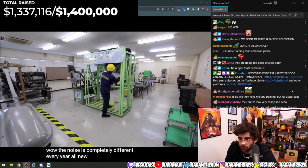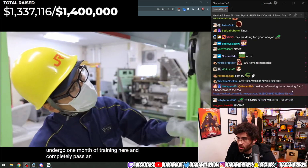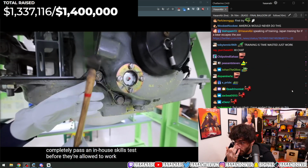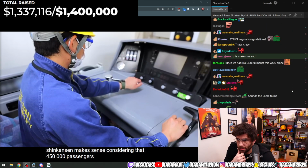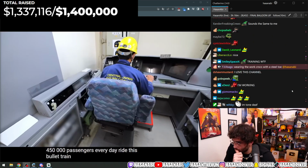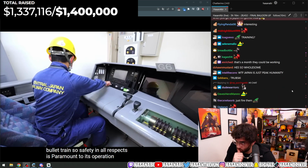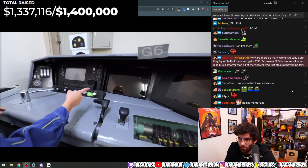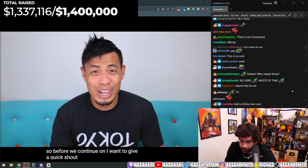Every year, all new hired workers must undergo 1 month of training here and completely pass the in-house skills test before they're allowed to work on the Shinkansen. Makes sense considering that 450,000 passengers every day ride this bullet train, so safety in all respects is paramount to its operation.